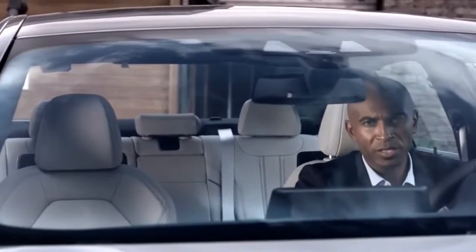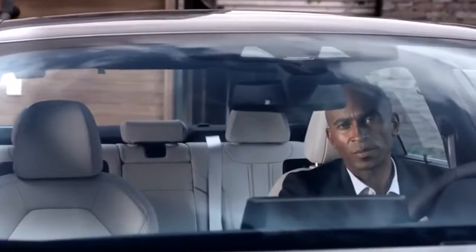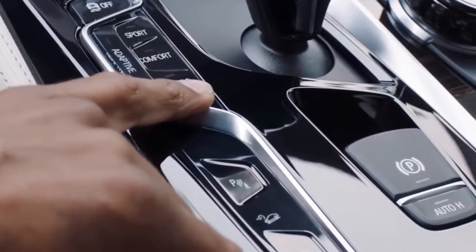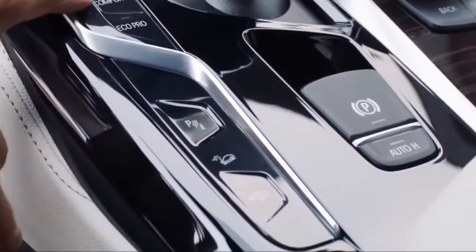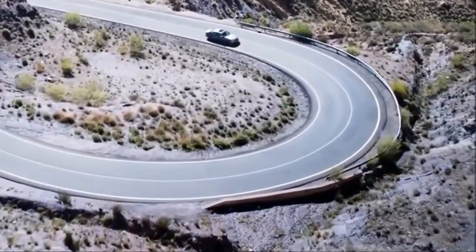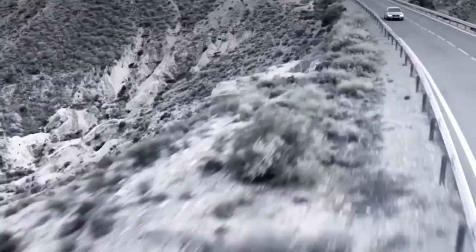BMW drivers can usually select between 3 different drive modes: Sport, Comfort, and Eco Pro. With the all-new 5 Series, BMW offers a 4th one, the Adaptive Mode. This automatically adapts to your individual driving style and intuitively reacts to a number of indicators, such as steering wheel movement, velocity, or even the navigation system. This ensures a perfect balance between comfort and sport mode.